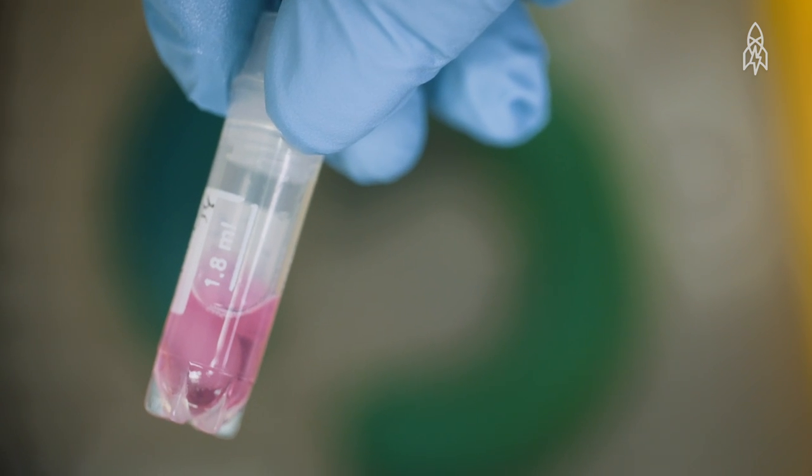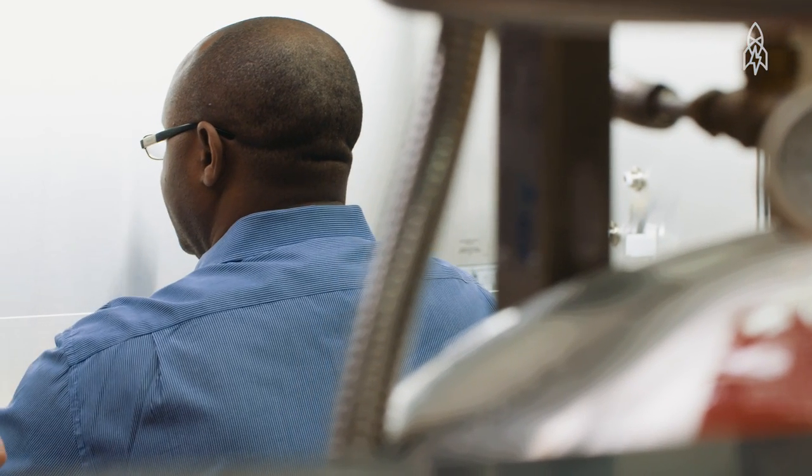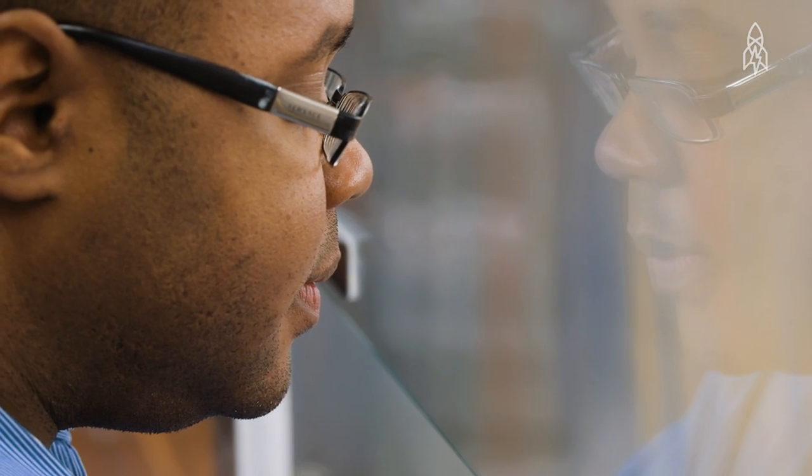Once we have these sperm and eggs, we'll combine them together, we'll get a developing embryo, and then the idea is we're going to transfer them into a domestic cat. And hopefully in a few months, we'll have a number of kittens from that individual.